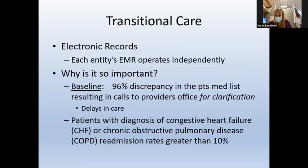So prior to 2016, when this program was developed, the VNA was experiencing an observed 96% discrepancy rate in medication lists when patients discharged from the hospital. So what does that really mean, and why is this such a big problem? Nurses in the field would be trying to admit the patient, they'd find the error, they would have to follow up with providers, they can't always get through, we end up with delays in care, lots of questions, patients aren't necessarily as satisfied with their level of care. It just goes on and on.